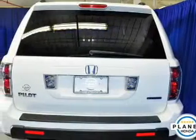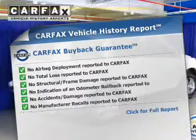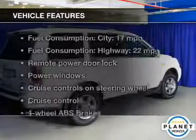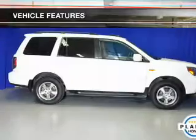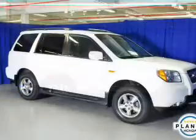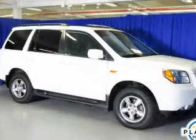Let the outside in with a power sunroof. A vehicle history report from Carfax, the most trusted provider of vehicle history information, is offered to provide you with peace of mind. And with these notable features, you won't want to miss out on the opportunity to own this amazing ride. Leather seats, power door locks, power windows, cruise control, an AM/FM stereo with multi-disc CD changer, a satellite radio, power mirrors.